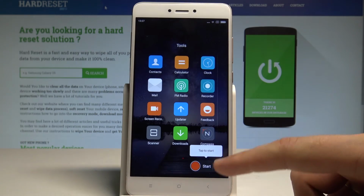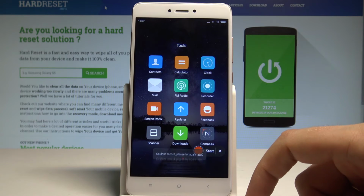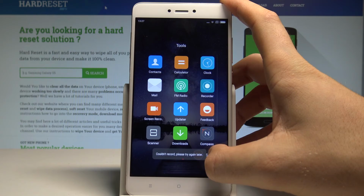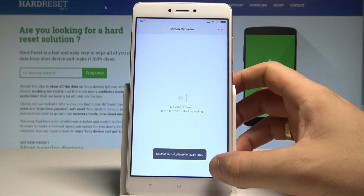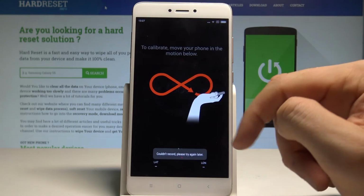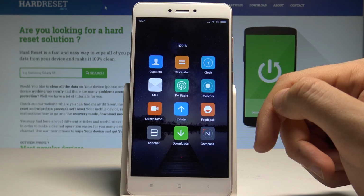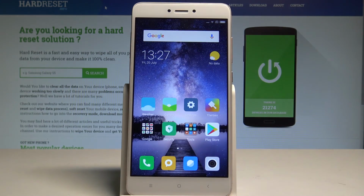Just use this icon and tap to start right here. The device is recording the screen, but you need to hold it for a second. Let me quit it. Alright, you can also use here compass. Let's just allow a couple of things. And you can use the simple recorder and other tools. Alright, let's go back, and now let me show you the last trick, the quick ball.